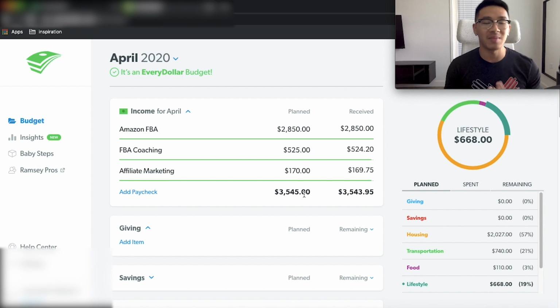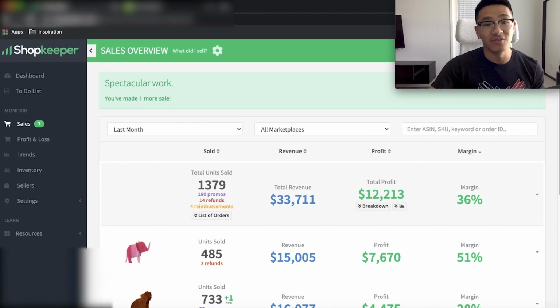Because of that, I'm able to save a majority of my income and reinvest it back into my business, so I can create something huge, a $1 million business in my early 20s. I want to be able to do that. Those are the goals that I see ahead of myself. This is how I spend my money. I save most of my money, and I reinvest most of my money.